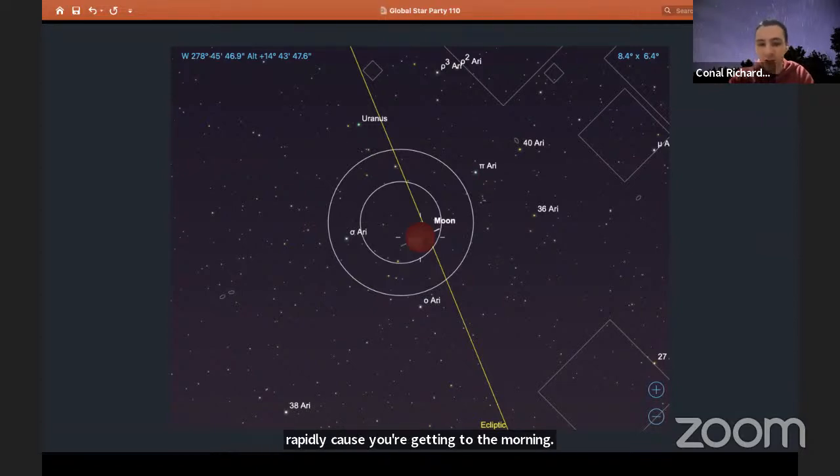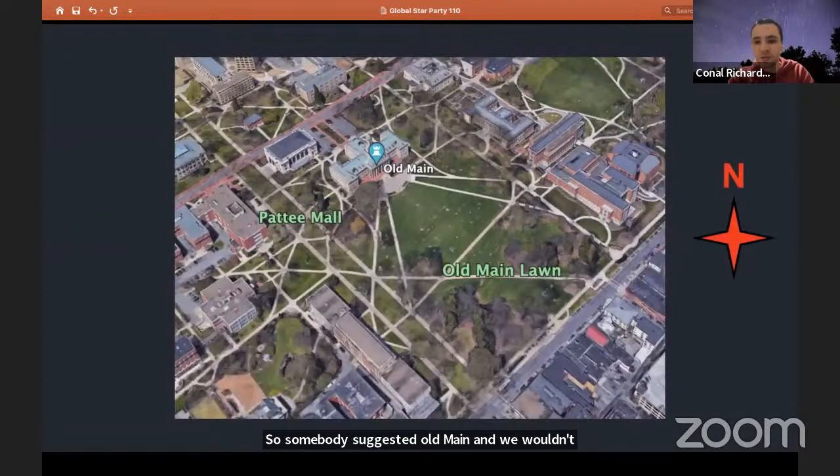I wanted to get some good shots of this and not have it blocked by a tree or a building or something. I knew if I picked the wrong spot where I couldn't see this, I'd have to hike across campus or across town, and that might mean half an hour of me not getting pictures and risking clouds and all that kind of thing. So somebody suggested Old Main, and we went and scouted it out, and it looked like a pretty good option. You can see here, north is straight up on this picture, and we're standing on the lawn, kind of over to the right here in the middle of that big lawn.